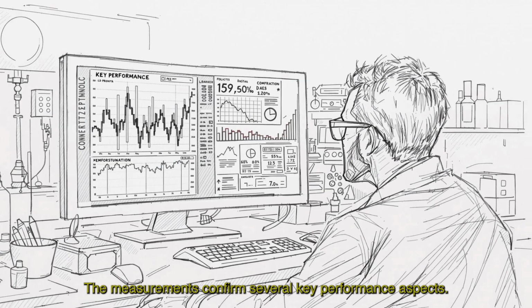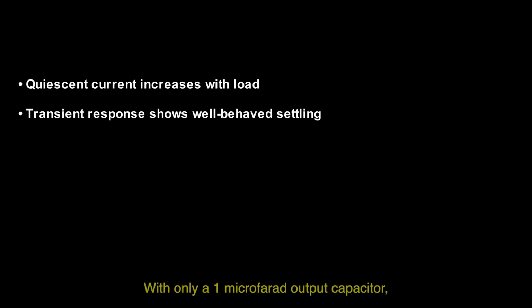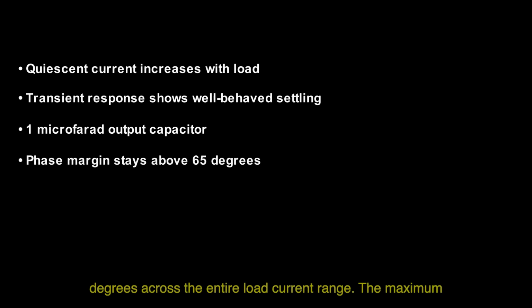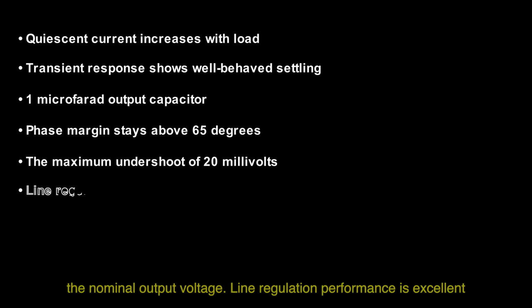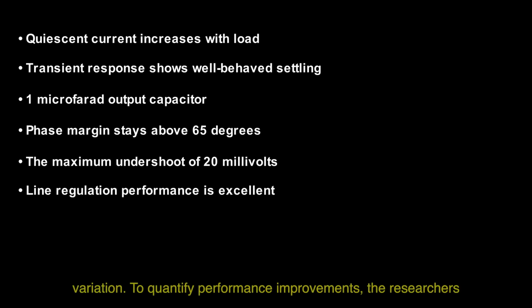The measurements confirm several key performance aspects. Quiescent current increases with load as intended, validating the dynamic biasing approach. Transient response shows well-behaved settling without excessive ringing or overshoot. With only a 1 microfarad output capacitor, maximum output voltage variation remains within 3% during massive load steps. Phase margin stays above 65 degrees across the entire load current range. The maximum undershoot of 20 millivolts represents only 1.1% of the nominal output voltage. Line regulation performance is excellent, with less than 3 millivolts change for a 1 volt input variation.